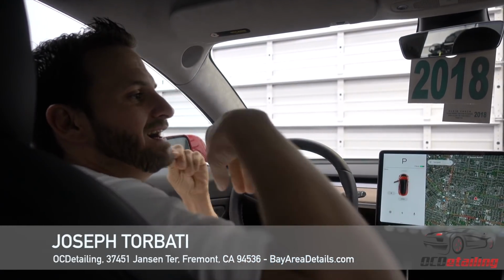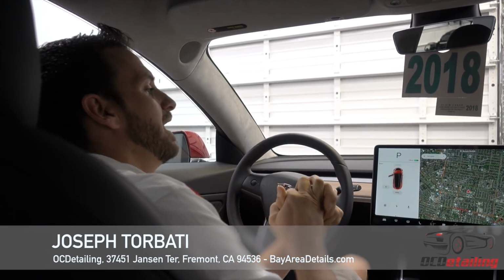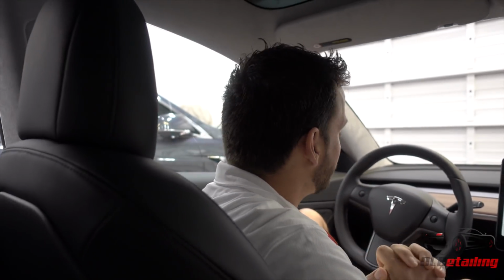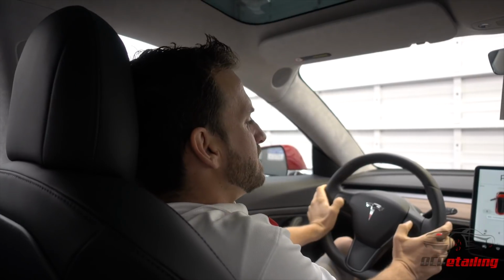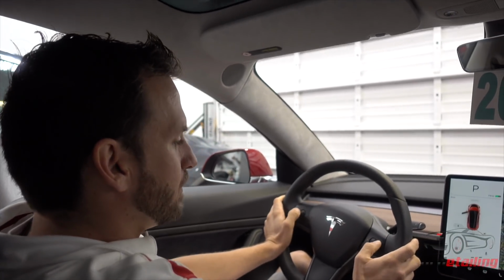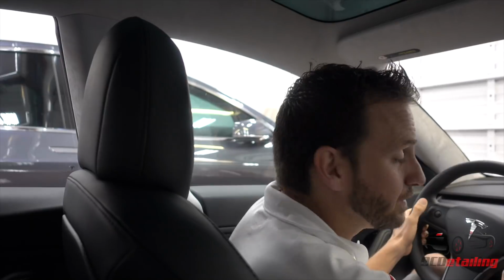Hi, I'm Joe with OCDetailing, and I'm here to talk about the hidden or not so hidden interior features of a Model 3. The first thing I want to start with is steering wheel controls, because before, when I was playing with this screen, I had the impression that you could adjust all kinds of things from these knobs and select them to do whatever you want. But I'm discovering that's not the case, or maybe the software is not available to let you do it.